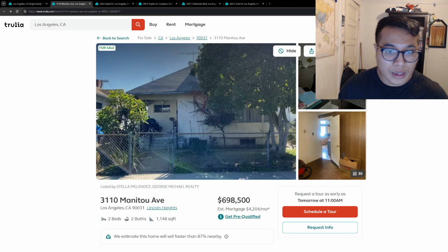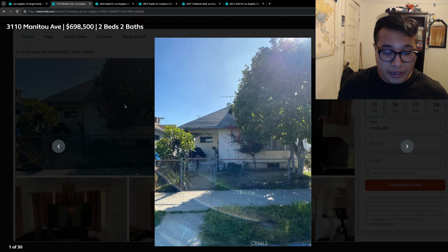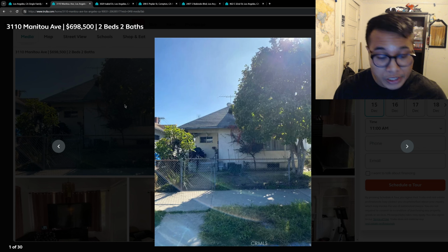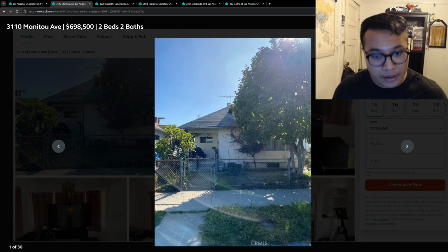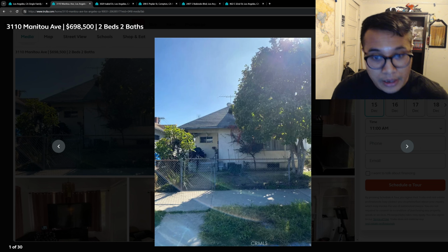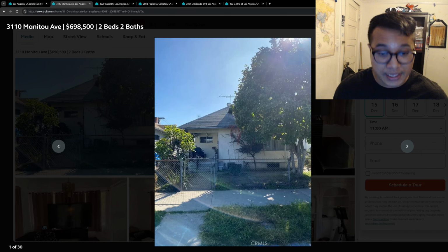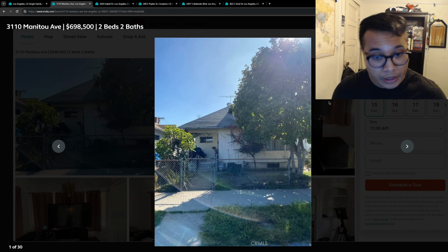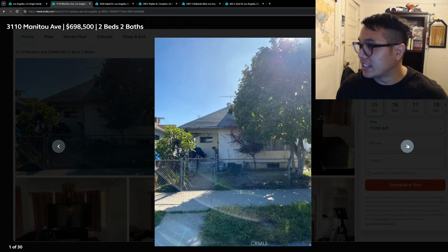So, here we have a property that's $700,000, give or take a few thousand. And as you can see, in your state, if you live in Texas or Utah or Ohio or something, this might look like a crack house. And this might look like a house that costs $50,000 or $80,000 or $20,000. This house in your state might cost as much as a brand new Volkswagen Jetta. But here in Los Angeles, it costs as much as a brand new Lamborghini Aventador because it is $700,000.